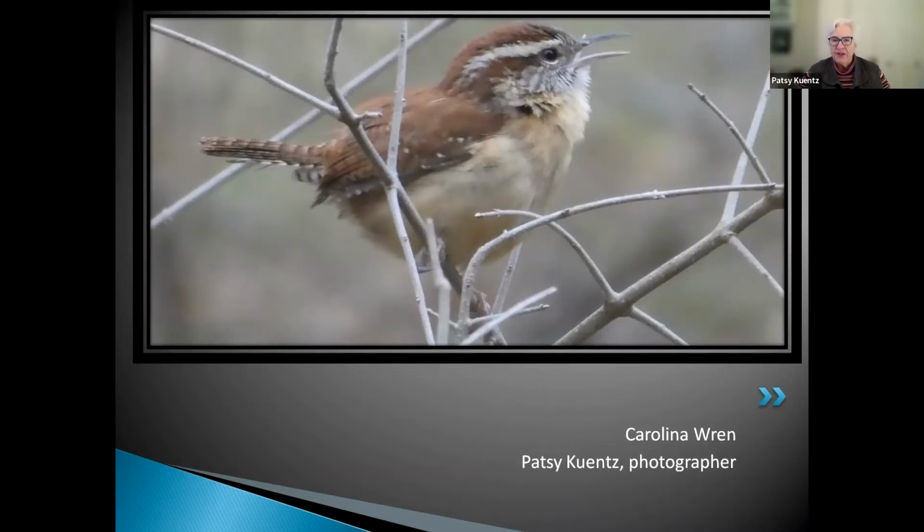The first time you see it, you think to yourself, could that little bird possibly be making that big noise? But both wrens make big noises. Many people have trouble distinguishing this from the Bewick's wren. This one has that rusty red color, but the Bewick's wren has more of a grayish color.